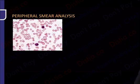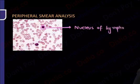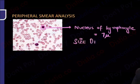Let me find a lymphocyte in the sample, because I know that the nucleus of a lymphocyte is definitely going to be 7 microns, and I know that the size of the red blood cells is also going to be 7 microns. So when I don't have a scale to measure, I can use this trick: red blood cells should ideally be equal to the size of a lymphocyte.